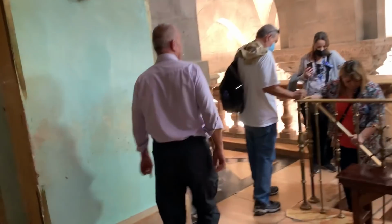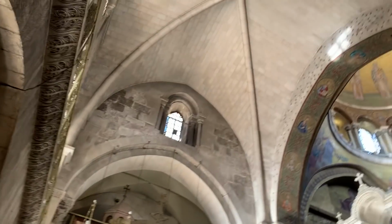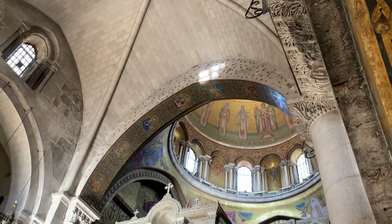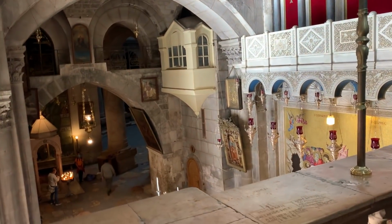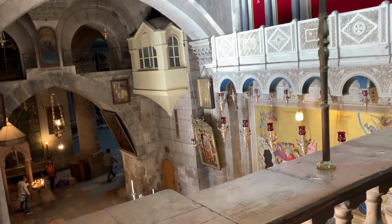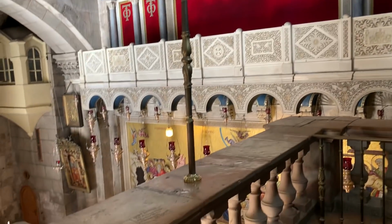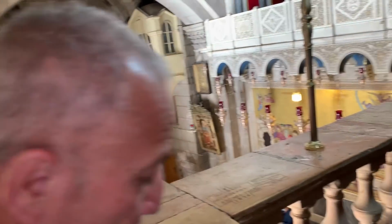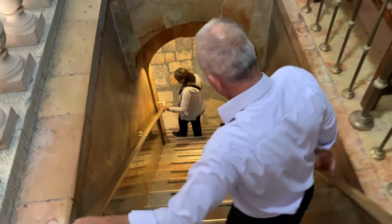Steve. Excuse me. Steve. What year was this church built? 324 AD by Queen Helena. 324 AD. So this church is 1700 years old. But it was destroyed several times. Wow. We're going to see the ruins. How do you destroy a church made of stone? They destroyed it, they broke it down. They break it down? Yeah.